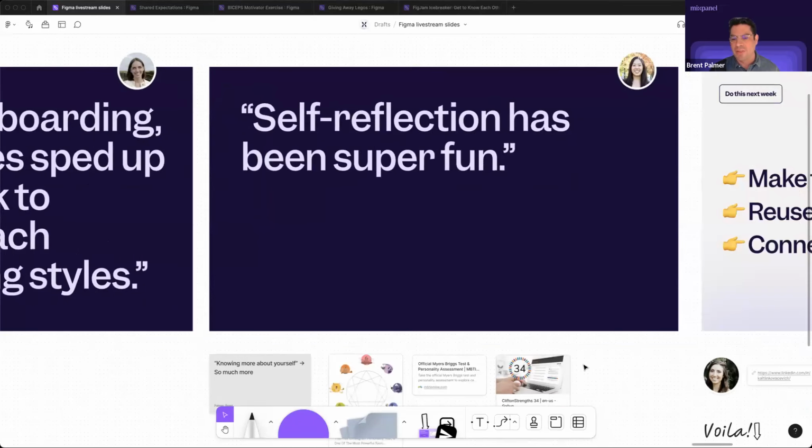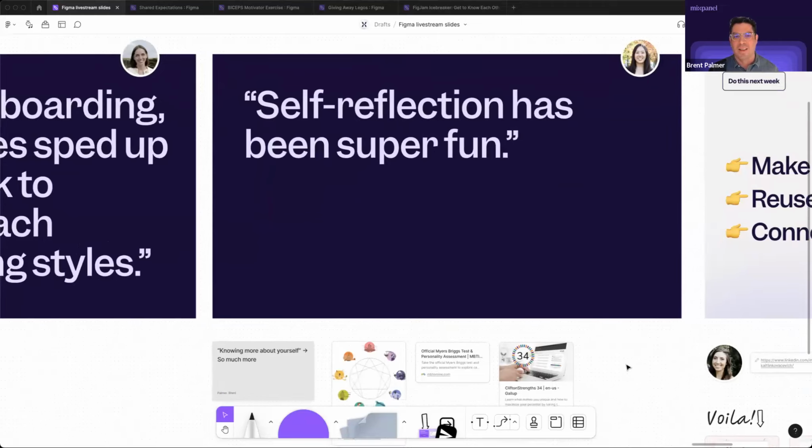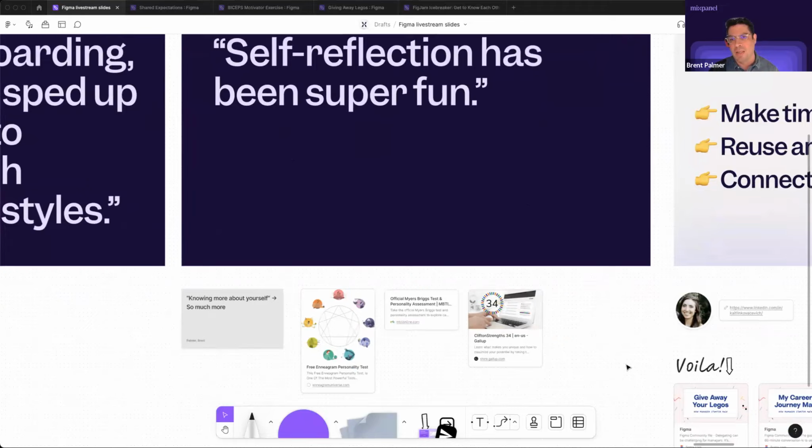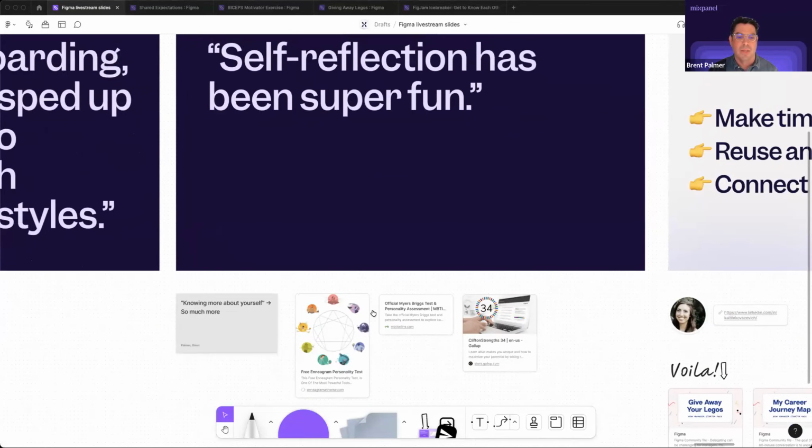And then self-reflection, this is Katie. Hello, Katie. She has some quick things to say about self-reflection. She hasn't done it very much in the past, so it's really fun to zoom out and think about, gosh, what motivates me? What doesn't? Where can I go? And how can I connect that to the work that I do at Mixpanel? Really just about knowing thyself.